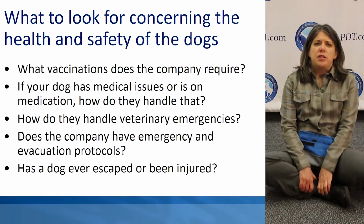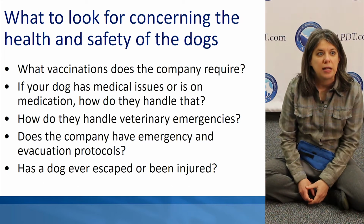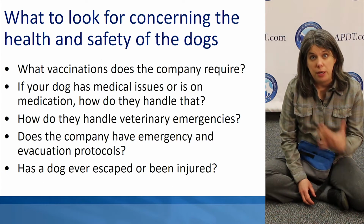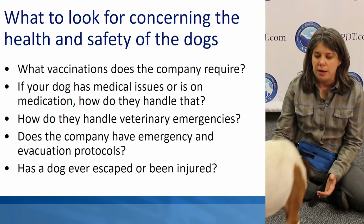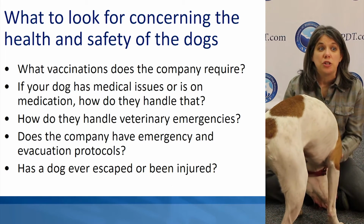As far as the health and safety of the dogs at the facility, there are many questions you can ask, including what vaccinations do they require? Certainly rabies vaccinations would be required, but they may also require other vaccinations like Bordetella and other vaccinations and immunizations.